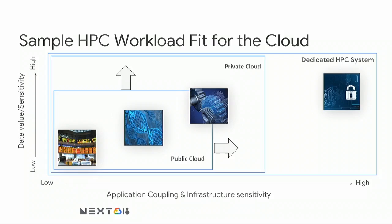In terms of technical characteristics, as I said, there's a wide range of workloads that run in HPC, and any of them could run on a dedicated HPC system or a supercomputer. But many of them, over on the left, where they don't necessarily need to scale as far, they don't need as tight coupling for message passing, which is the predominant way that high-performance computing applications run, these are a great fit.